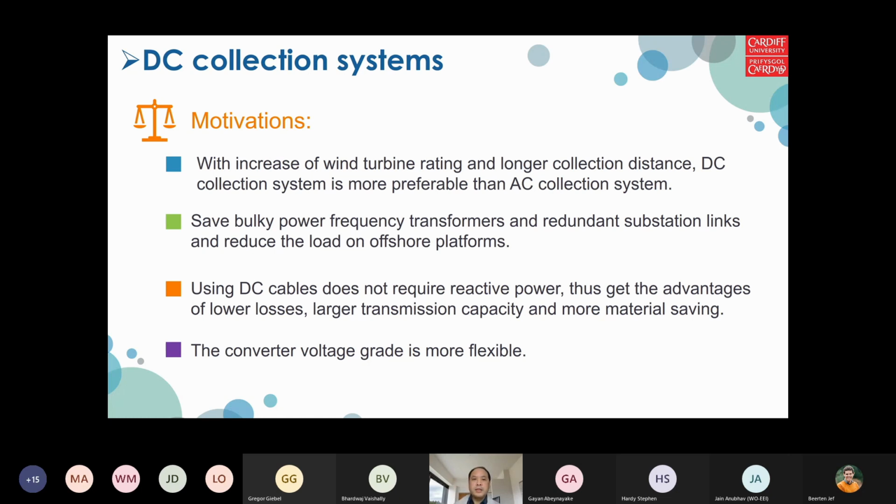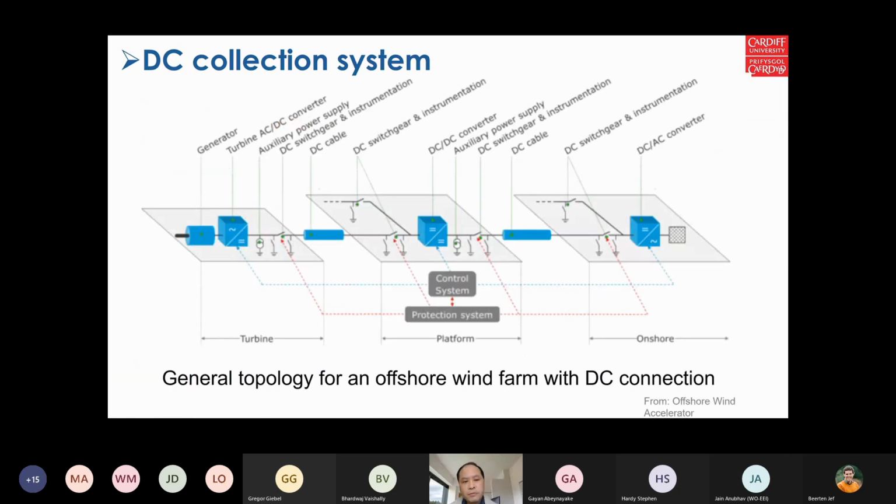So if we add DC together, for different cases and different sizes, distances, and voltage levels, we need to consider that in our analysis. So we have all these questions and motivations. We want to demonstrate and also contribute to overcoming the technology difficulty.